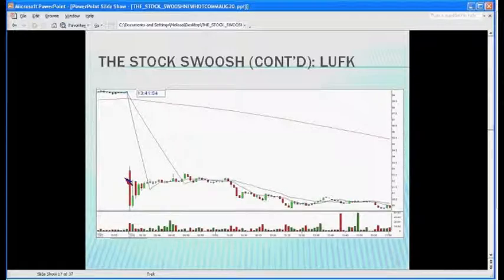Okay, this is LUFK. This was on July 30th. The stock gapped down. Okay, here it was the night before where it closed. Gap down here. This is 9:30. This is a 1-minute chart. This is the first bar of the day, 60 seconds. Do you know the size of this bar? It's $3.60. That is a swoosh.